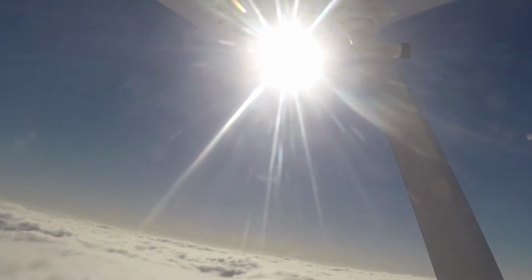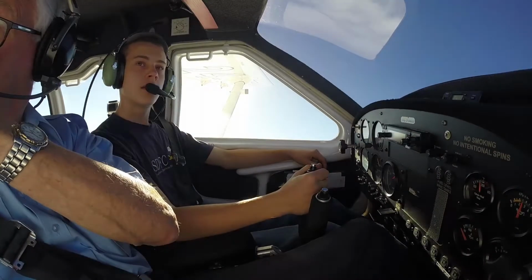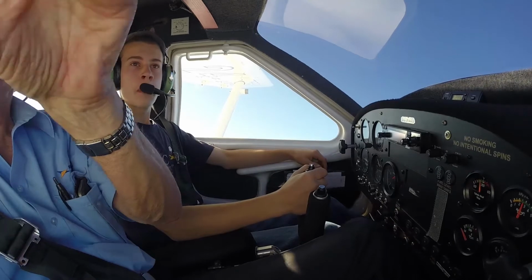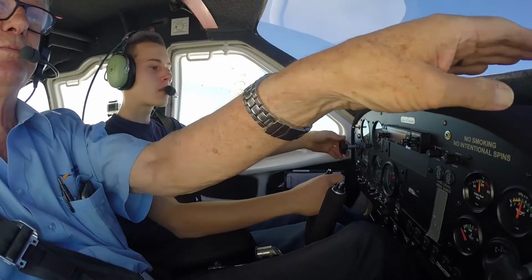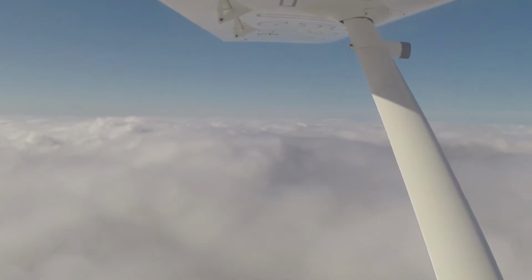We could do stalls up here, but if we have a problem, we can't see our way down, can we? So we can come back over here again. That's why I said look at those sunny shadows, but you know there's holes over there, so you can come back to them. That's where we came up. Just level off now. Have a look. What's the hole there? So we'll go down through that hole.